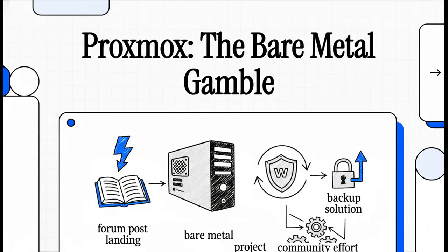All right, so let's get right into it. You know, every once in a while in the open source world, a single forum post just lands like a lightning strike. It promises to solve a problem that pretty much everyone has, but almost nobody has dared to tackle. And today, we're looking at one of those moments in the Proxmox community, a really ambitious project that could completely change the game for Windows backups.